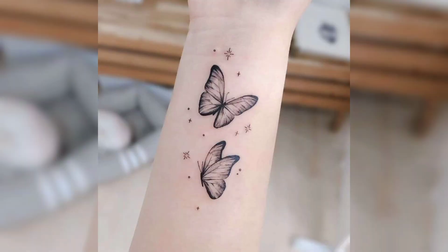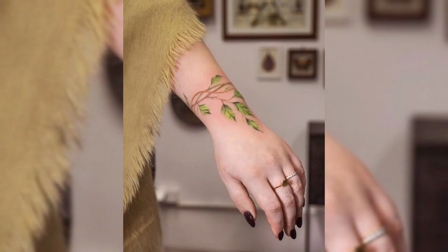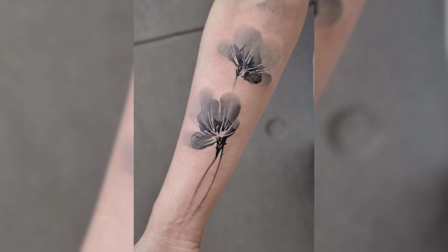Butterfly tattoos. Butterfly tattoos are one of the best tattoo designs. Butterflies are beautiful and delicate creatures. And here is the flowers tattoo design. Flowers are pretty, girly and beautiful. One of the best tattoo designs for women.